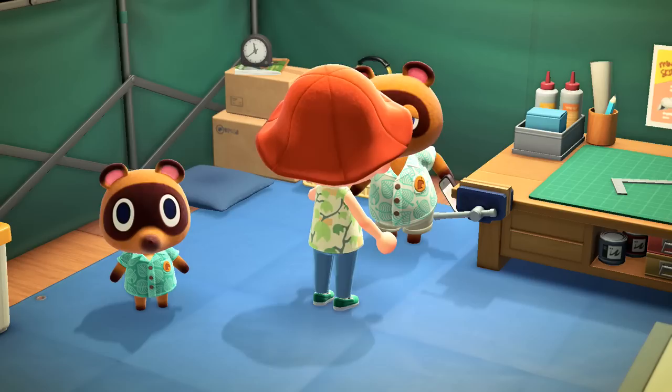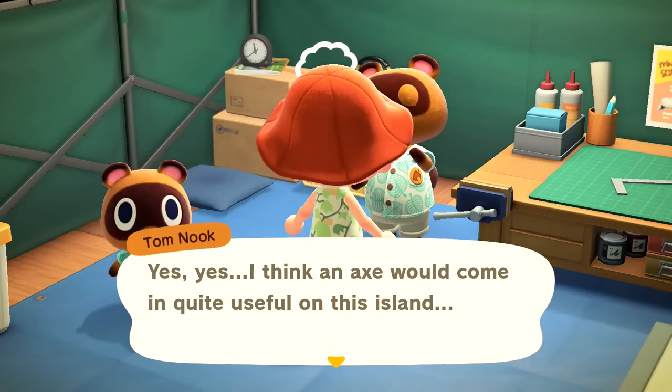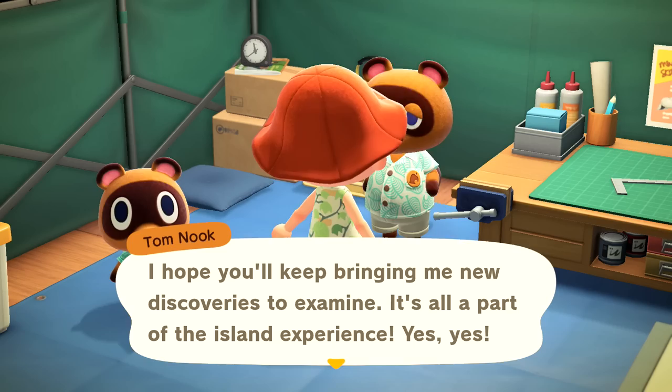I just sent you a number of DIY recipes that require wood, along with the recipe to craft an axe. Ooh, yes, yes, I think an axe would come in quite useful on this island. Just because so many other things are made of wood, hmm? I hope you'll keep bringing me new discoveries to examine. It's all part of the island experience, yes, yes.